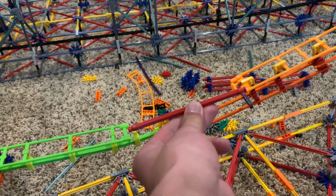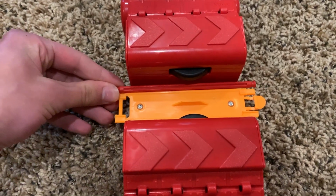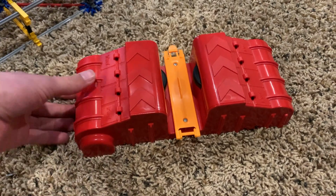Let me explain. I found a booster at a thrift store and saw that it had a short half-length piece of track. Cool, there's my solution. Nope, for some reason they decided to use a triangle screw. Why? Probably because you're not supposed to use it other than for the booster. Well, that's not stopping me.